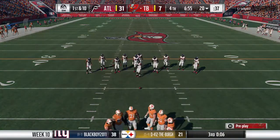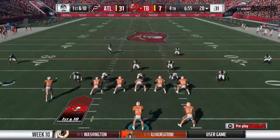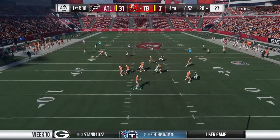Now the Buccaneer offense gets set to take over. And on the last go-around, they really couldn't get anything going. They had to punt from deep inside their own territory, which means you're going to lose the field position battle as a general rule. What they're looking for now is a little more consistency.